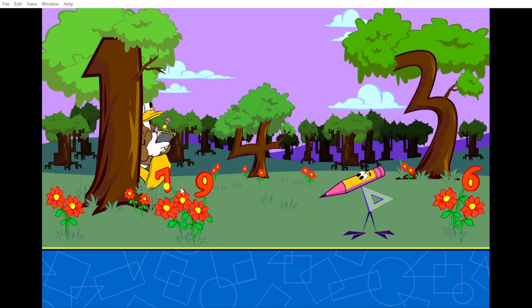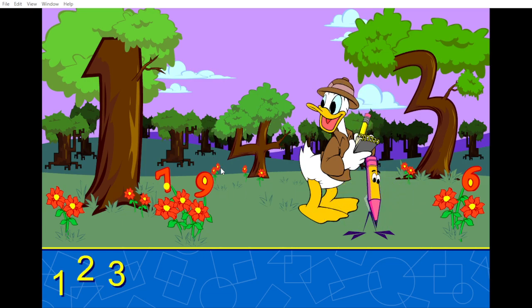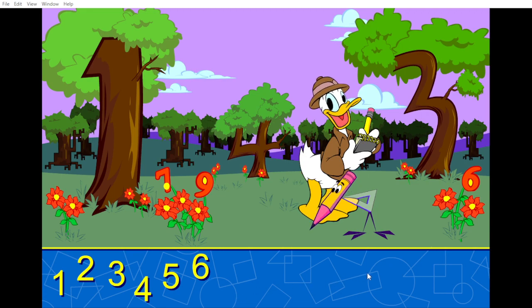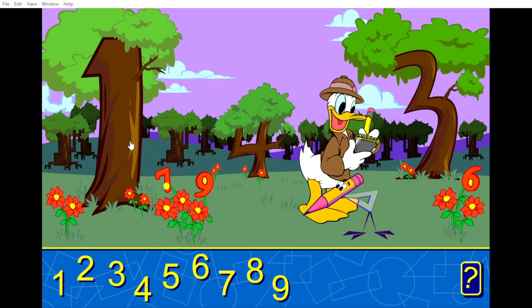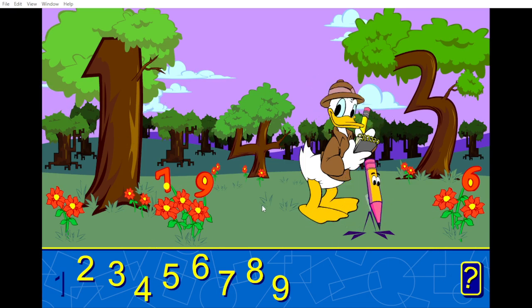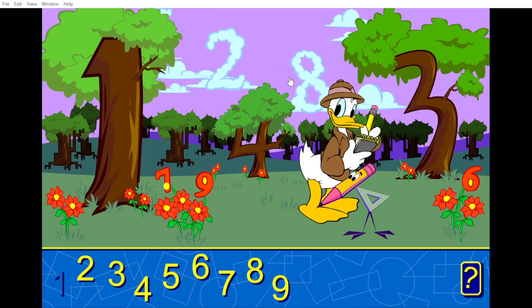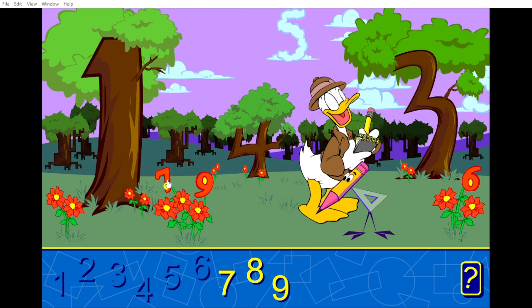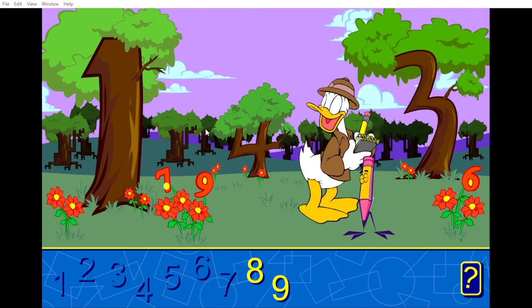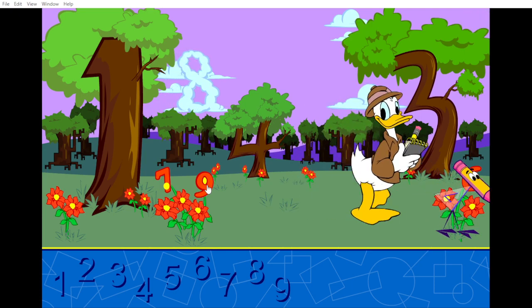All right, this one's pretty easy. Somewhere in this crazy picture, you have to find the numbers 1, 2, 3, 4, 5, 6, 7, 8, and 9. One. Two, three, four, five, six, seven, eight, nine. Wonderful. You've got two more levels to go.